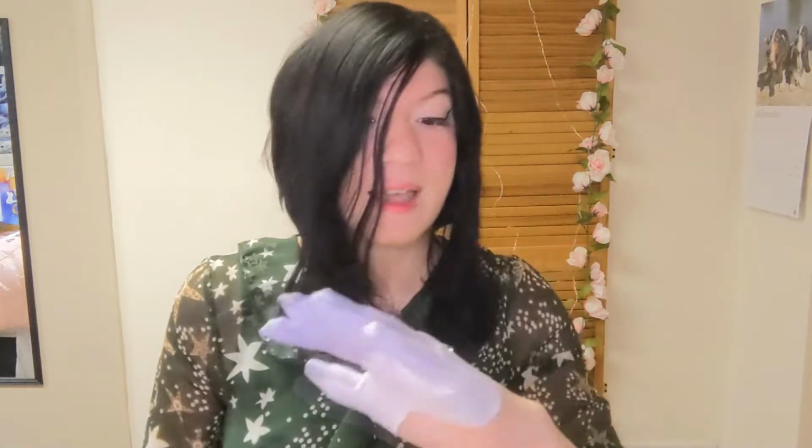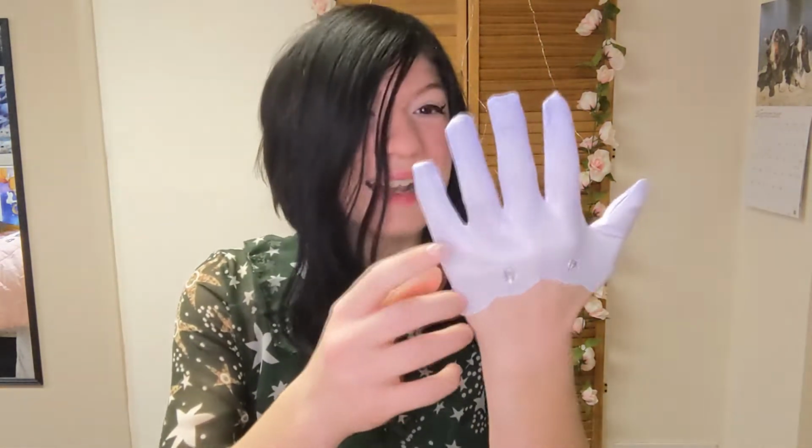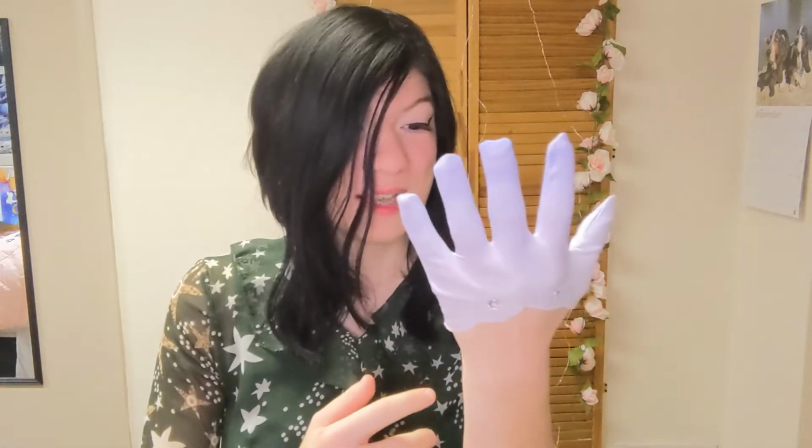These look horrible. I was trying to give them the benefit of the doubt when I first looked it up. I do still like the color. The color is nice, but that is the only thing I like about this. I don't like the gem. I don't like how it's already tearing. The seams are unfinished. It's not a good quality glove. This looks horrible. Alright, we're off to a great start.